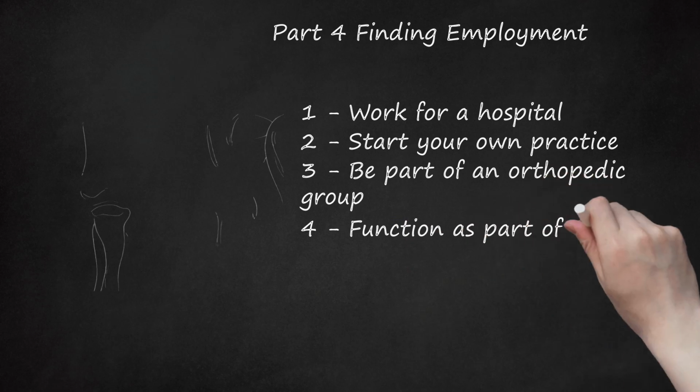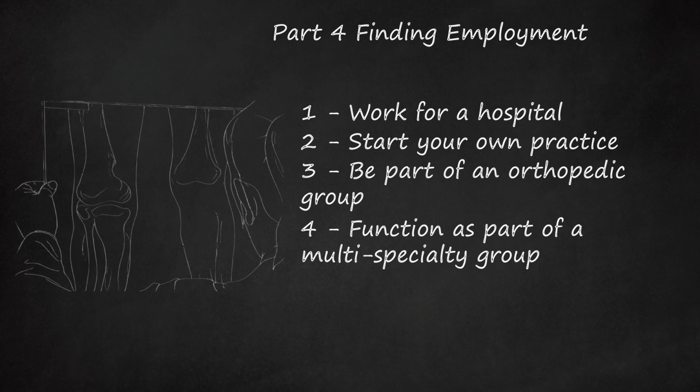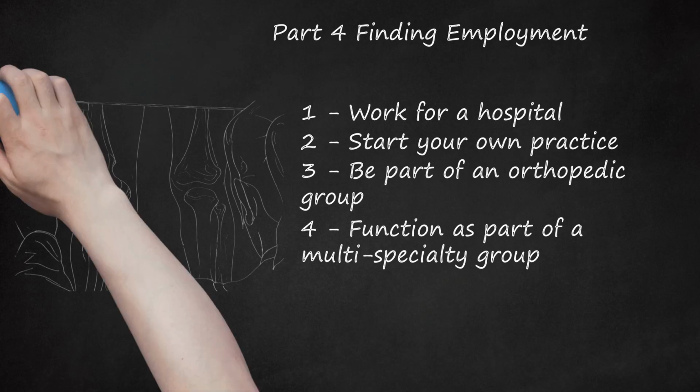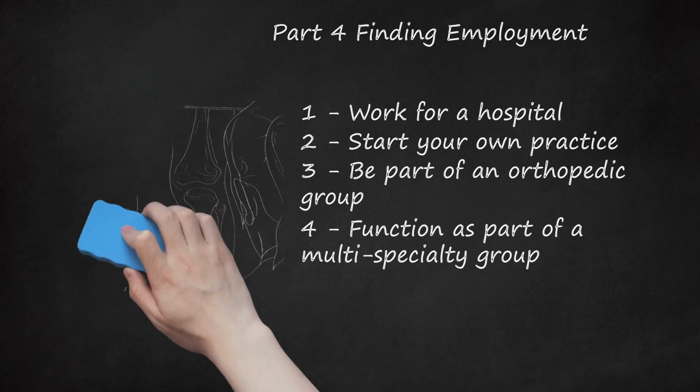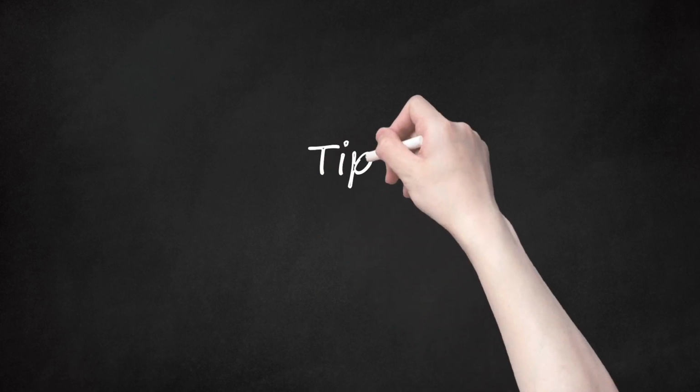4. Function as part of a multi-specialty group. Some orthopedic surgeons join practices that offer other specialties in orthopedics, such as spine, sports medicine, and hip surgeons. Multi-specialty offices tend to pay surgeons at a higher rate than other locations. For example, orthopedic spine surgeons in multi-specialty groups got paid over $622,000 in 2009, while those in single-specialty practices made around $605,000.